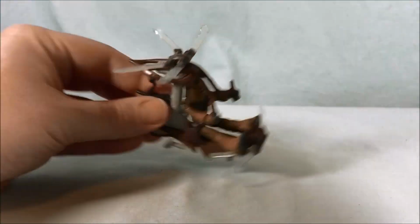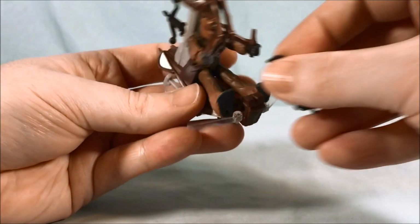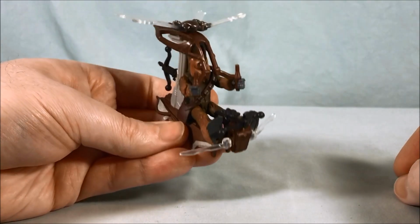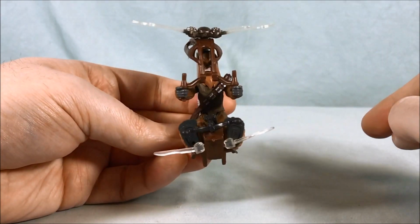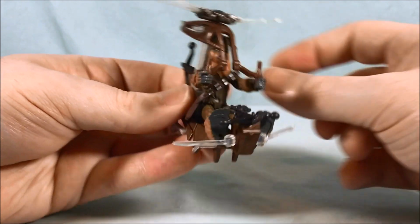You know, it's a simple little flyer. And then, of course, you can take this and put this back on here. So it's pretty cool. It's got the firepower, front and back. It's got the little wings. I mean, I'll be honest, I'm mostly buying these for the figures. The little vehicles are okay.